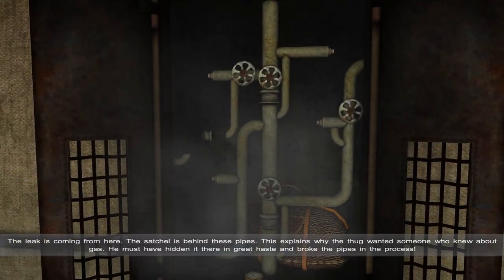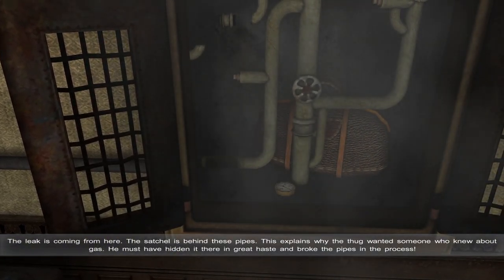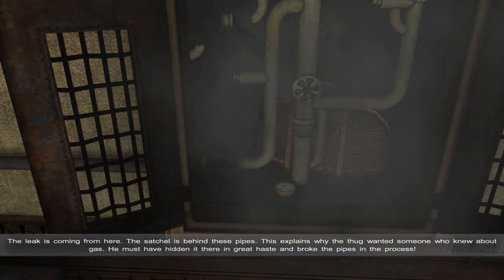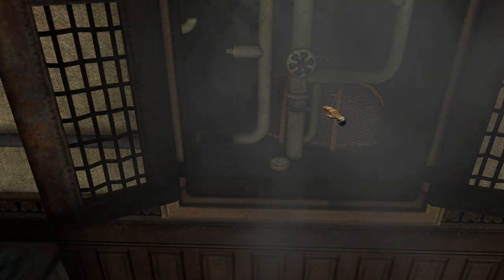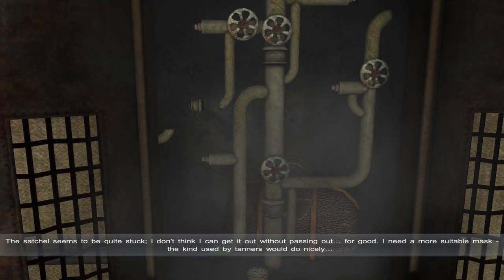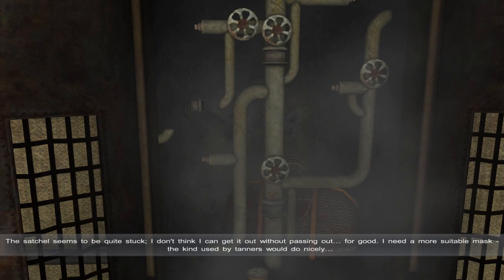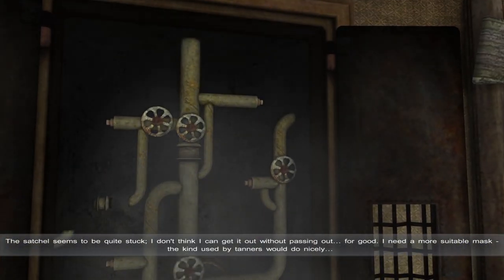The leak is coming from here. The satchel is behind these pipes. This explains why the thug wanted someone who knew about gas. He must have hidden it there in great haste and broke the pipes in the process. Start turning the valves. Seems to be quite stuck. I don't think I can get the satchel out without passing out for good. I need a more suitable mask. The kind used by tanners would do nicely. Or just turn the gas off?